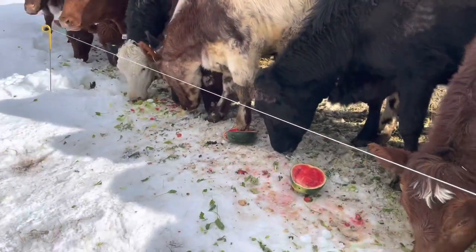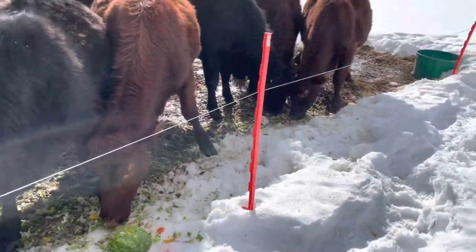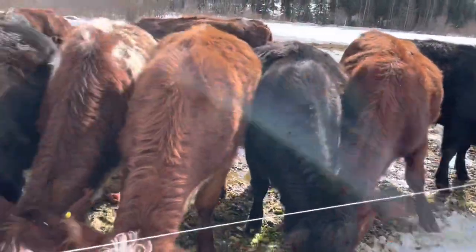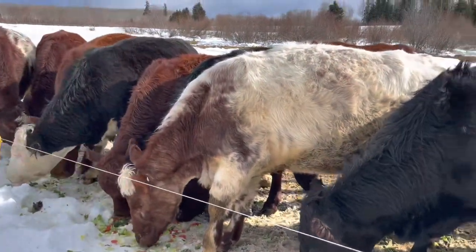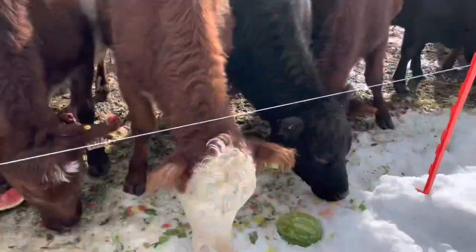And that is it. That's all it takes. Throw some boxes at them with food and they're happy. So that's the only treat they get, just the loop, and then they get hay. They're very happy cows. Yay.